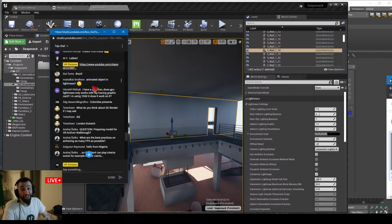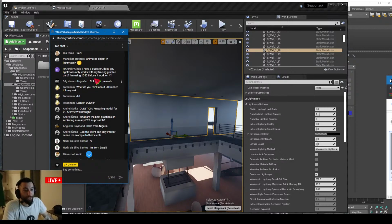Hope with Unreal Engine 5 and Nanite technology and all this good stuff we will see massive changes, so let's wait and see. I have a question. Does the GPU Lightmass only work with a ray tracing graphics card? I'm using a 1050 Ti. Does it work on it? On 4.25 you could 100% use GPU Lightmass on your 1050 Ti. So you need Unreal Engine 4.25 and to use GPU Lightmass. On Unreal Engine 4.26, I also believe that's possible.